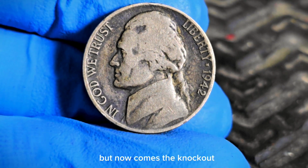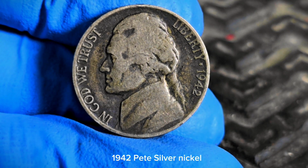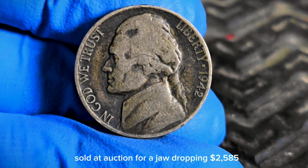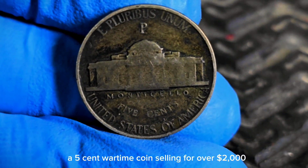But now comes the knockout. A stunning MS67 full steps 1942 P silver nickel sold at auction for a jaw-dropping $2,585. That's right, a 5-cent wartime coin selling for over $2,000.